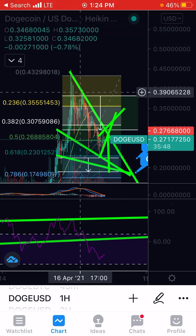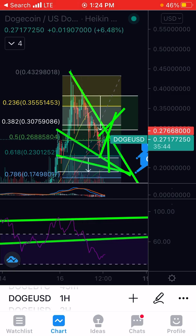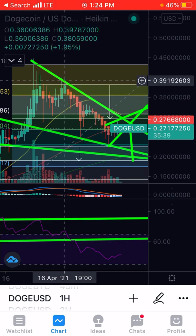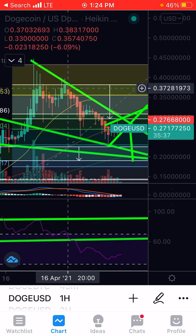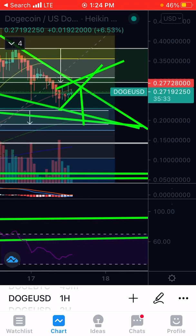So obviously it got rejected there. It didn't get any type of hourly closes. We didn't have any type of volume. We only had wicks coming up here, and it just completely got rejected. And it dumped, and it fell through all of the support here.